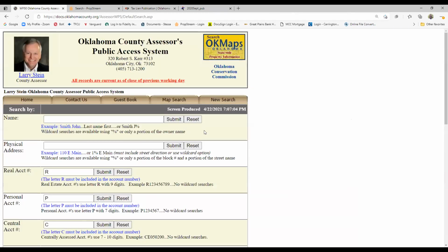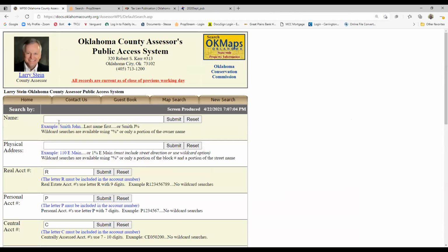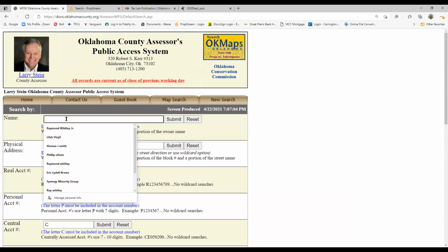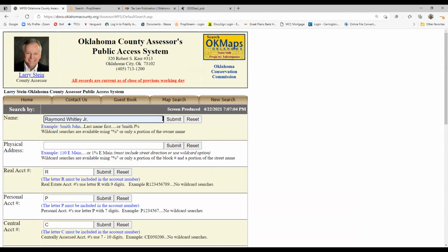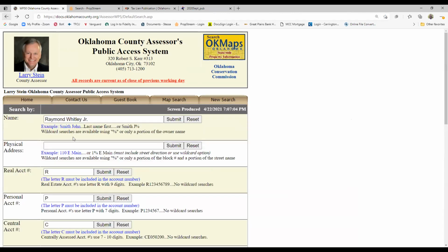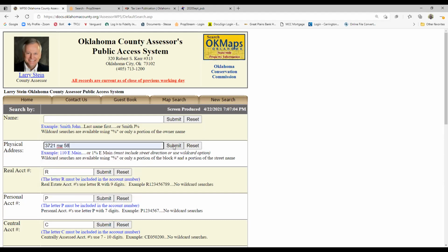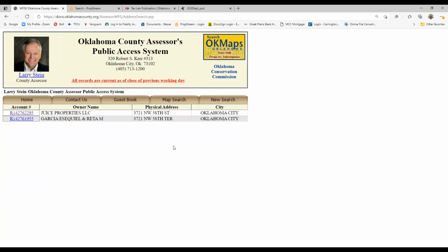Give it a minute here, it should come up. All right, so this is the Oklahoma County search page, right? On this page, you can search by name. If I want to search by name, I can search my name right here, see if anything comes up. No, because I don't have anything under my name, right? I can search by physical address. The property that I gave you guys last Monday to do the ARV on. This is one of my properties, see?